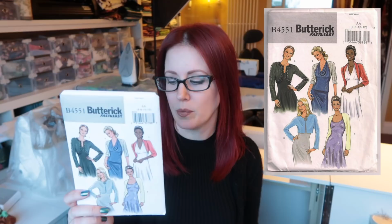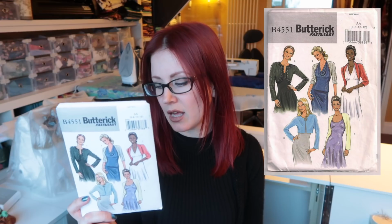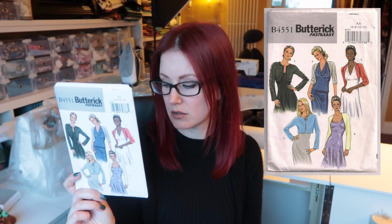Next up we have the 4551 Butterick Fast and Easy, and it's a whole bunch of different shrugs. I bought this years ago, we're talking sort of 10-12 years ago, and I have made View C once. I really like all of them actually. I think all of them are quite nice. View B is nice. View B is View C without the collar, and A is just the same but with shorter sleeves. I really like these for evening dresses.